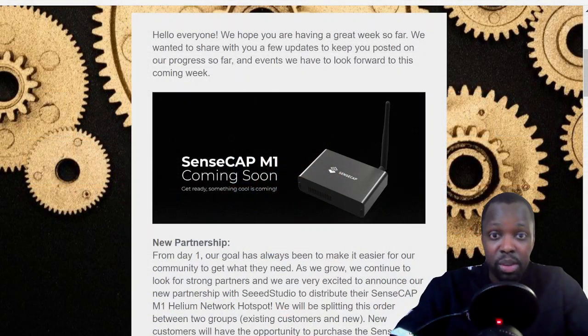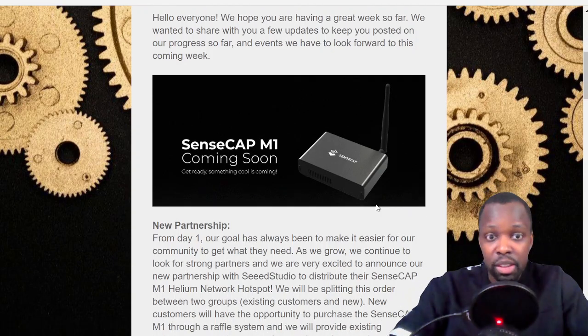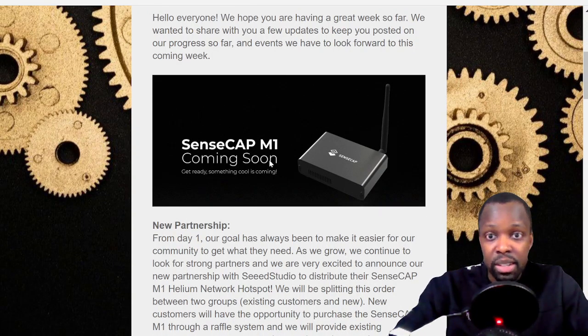So let's just take a look at what Nebra is doing. They did send an update on the 9th, and I just want to take a look at that update and see what's going on. The first thing you notice in their update is they're shilling another piece of hardware. I hope the hardware is not made by them or delivered by them, but they're shilling it. They're like, we got a partnership with SenseCap, and we're going to be coming out with this product here. That's not good, but it is what it is.